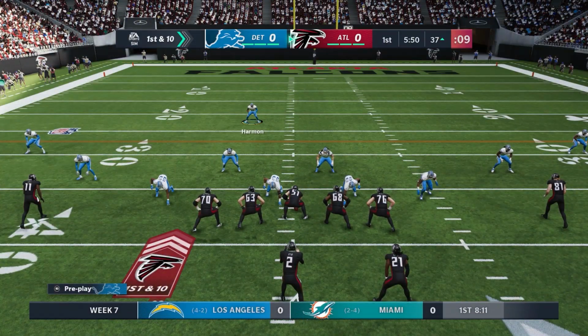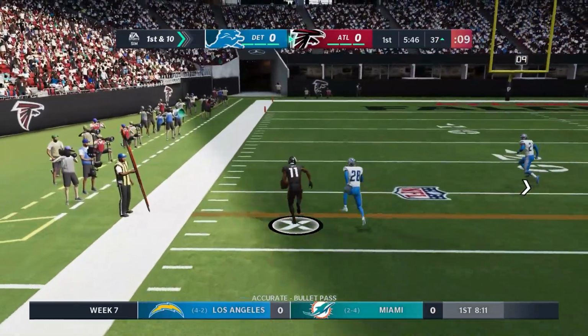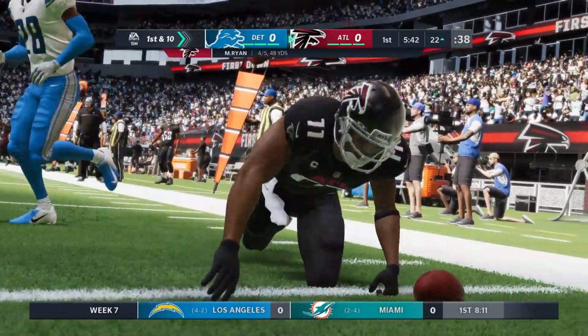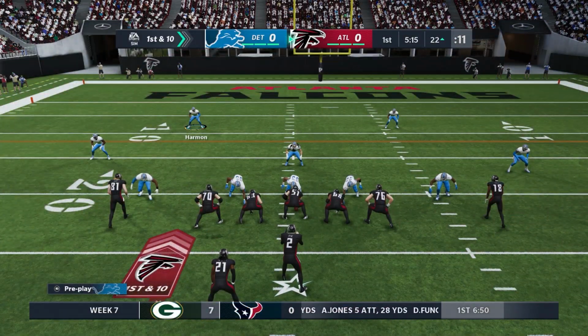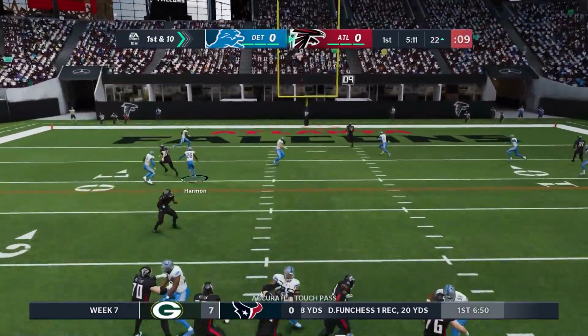Now they're going out in the shotgun. 4 receivers wide. Gurley still in the backfield. They're going to go quick pass out to Julio Jones. He gets away from Okudah on the out route and picks up the first. Ryan targeting Julio early and often. Now on the 22, just outside of the red zone.